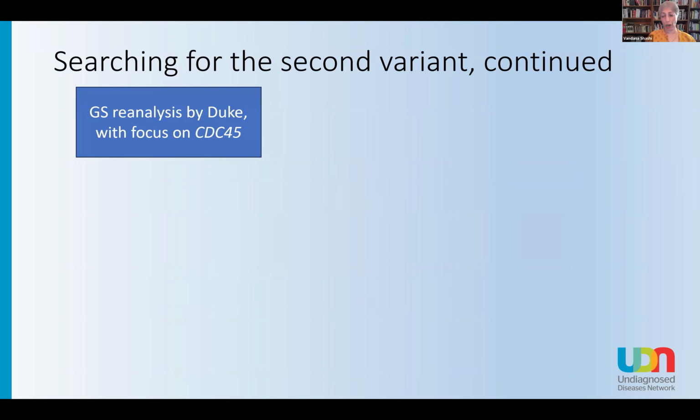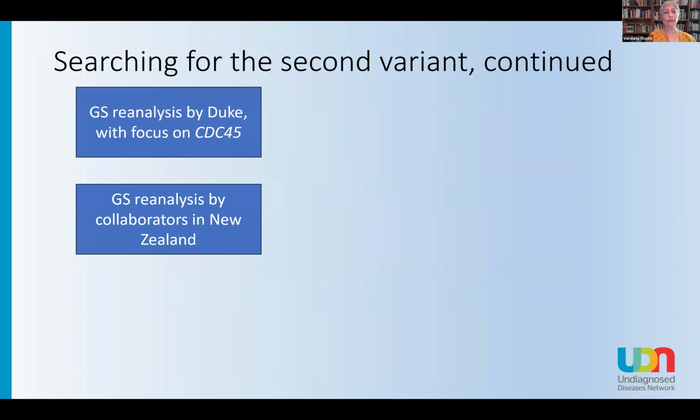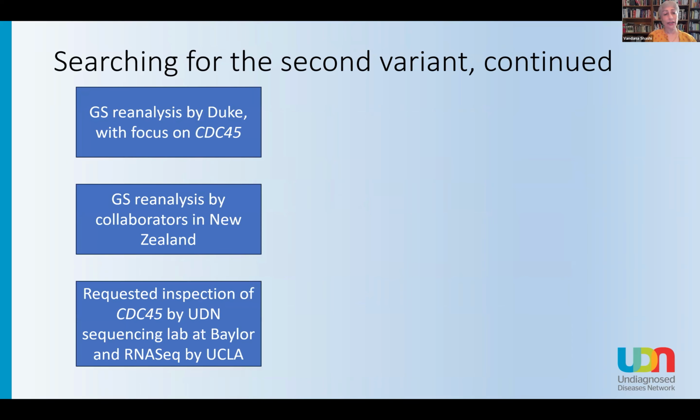She asked our site to reanalyze the genome data that we had generated through Baylor, focusing on this gene. She sent the genome data to the collaborators in New Zealand, and she went back to Baylor and said, can you please look at this gene? We're really interested. And she talked to Lee Kai at UCLA, saying, are you seeing anything with RNA-seq analysis?